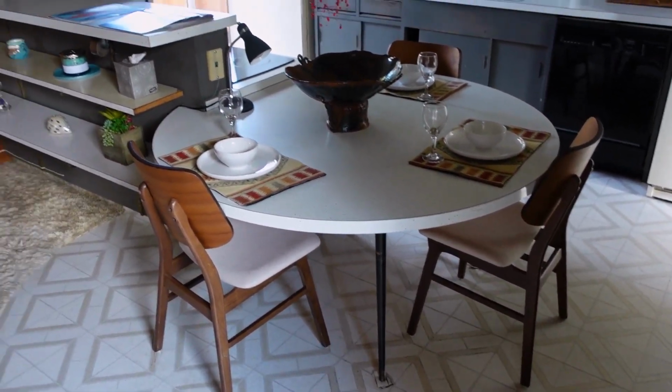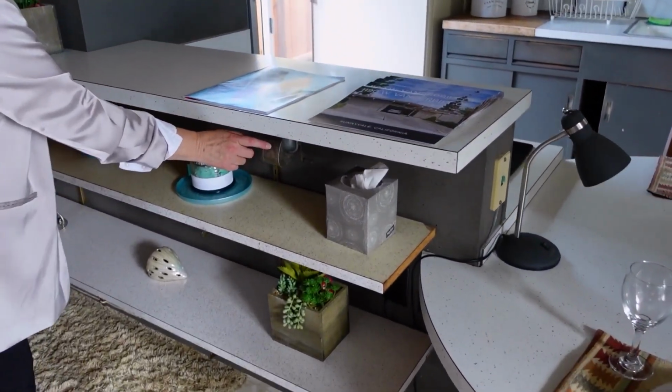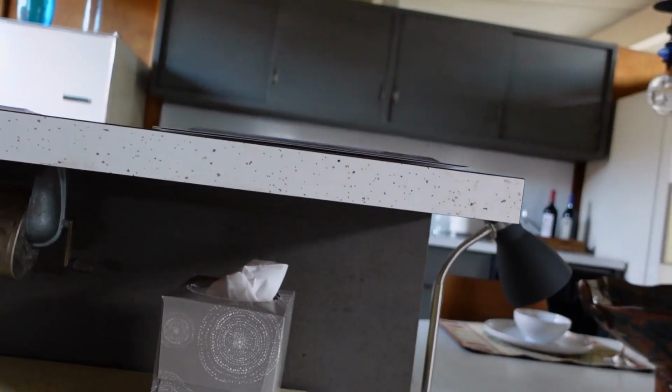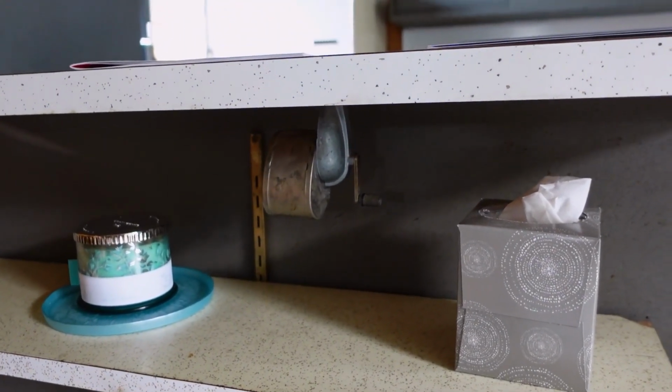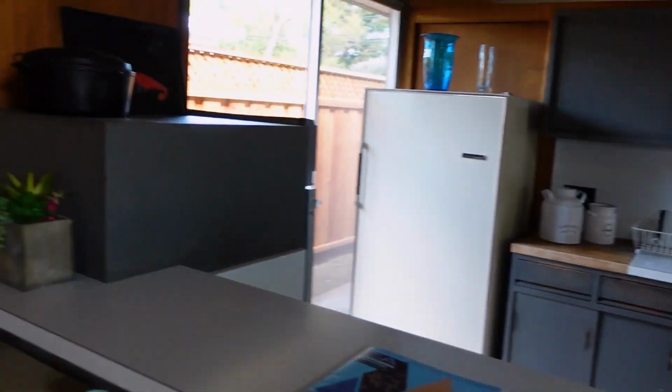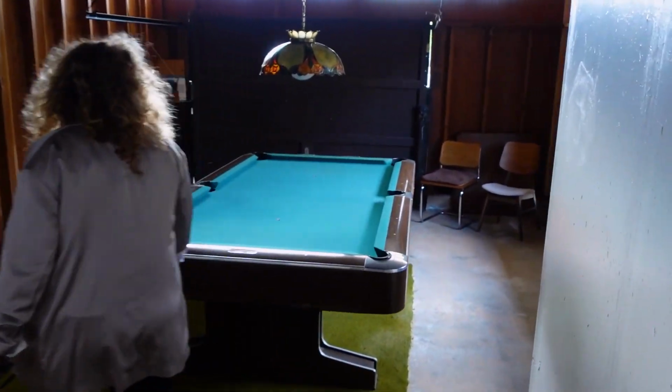And then come on over here. I end up finding these, it's like an Easter egg hunt. I end up finding vintage pencil sharpeners in a lot of the homes that I tour. Another thing that I want to show you at this house is the garage. It's set up as a games room.